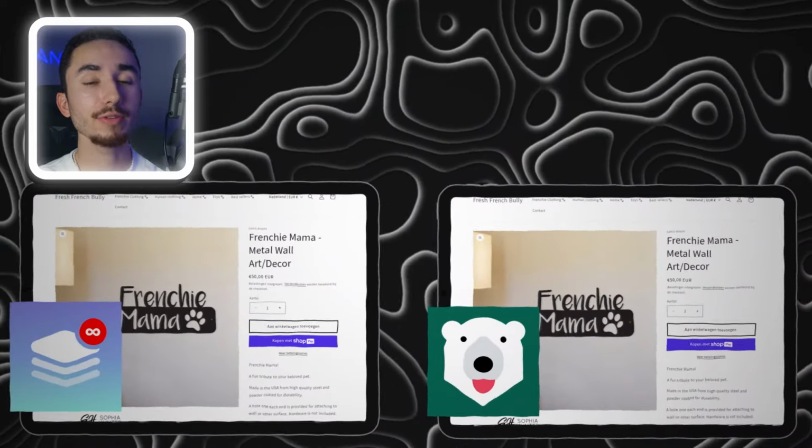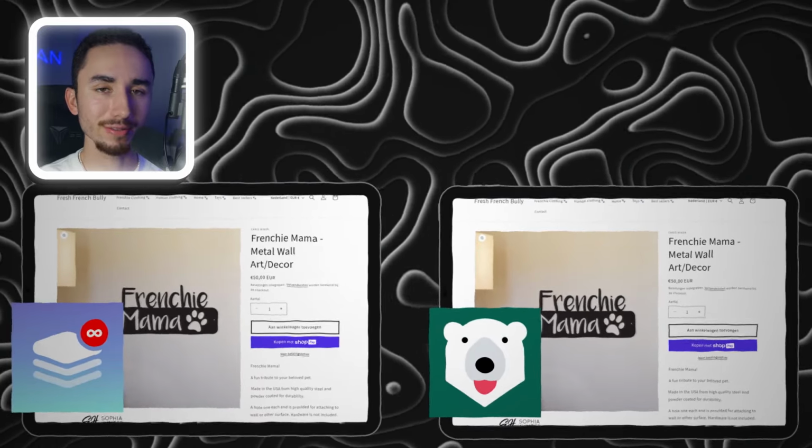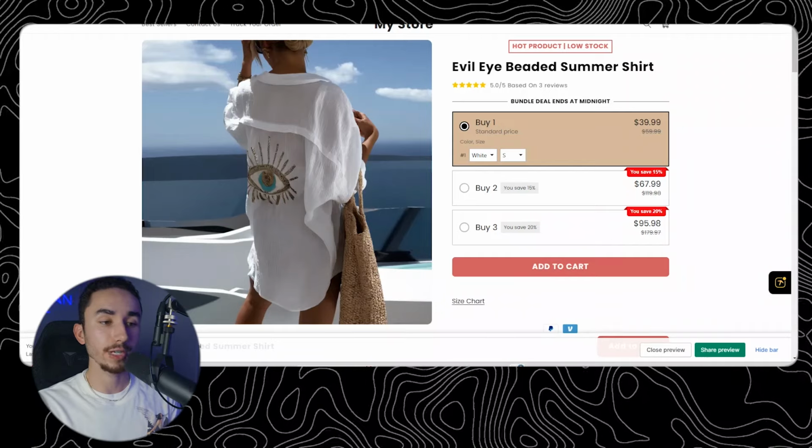So that's all you would have to do, where you just have BundleBear showing up on one version of your product page. And then if you're using, let's say, Kaching for your volume discount, then you have it showing up on the other version. But looking at this example, we can see we have buy one for $29 versus buy one for $39. So it's actually the same offer structure, but 2 different price points. And that's also a split test in itself.